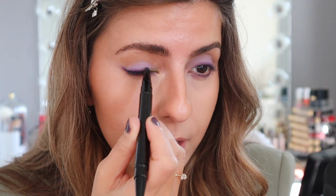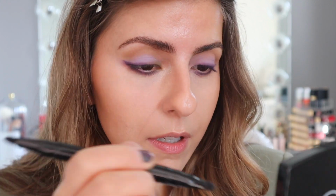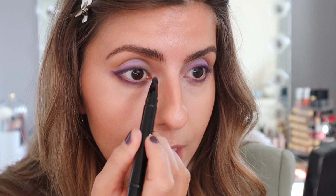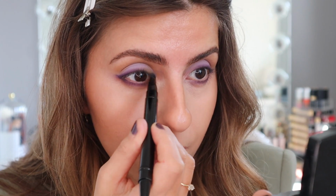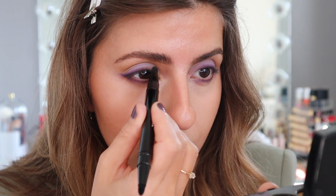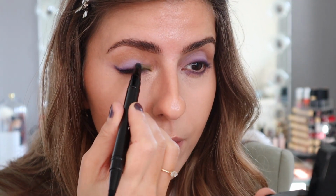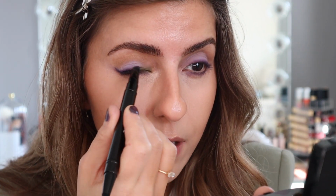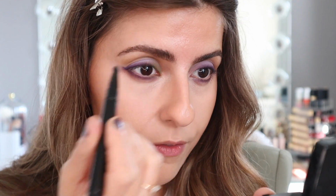now I definitely feel like adding a primer on your eyelid will make these shades pop even further. But whenever I do reviews, I just like to review the shades on their own, just to show you how they perform. All right, but we are going to put that right here in the inner corner. That adds a really nice kind of transition.